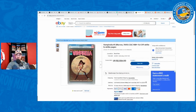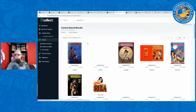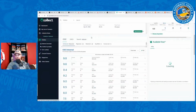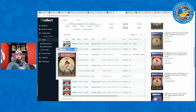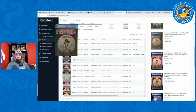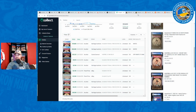But one quick thing I recommend for people, whether you have GPA or Go Collect or whatever: if you go to Go Collect, you look up Vampirella #1, you can check this one out. And we go to the 9.6. This is one of the nice things here, that they have all these images for you. So you can scroll down and maybe find the one that looks like it, and this one could be it.